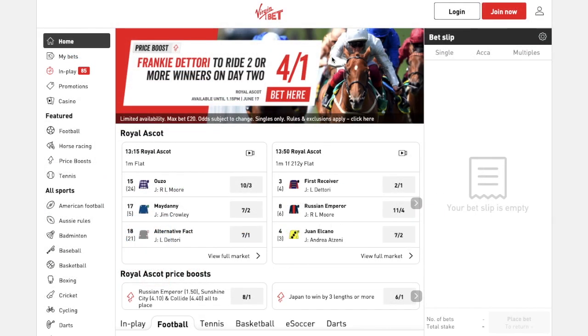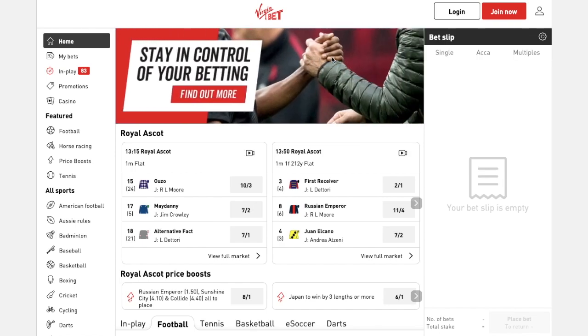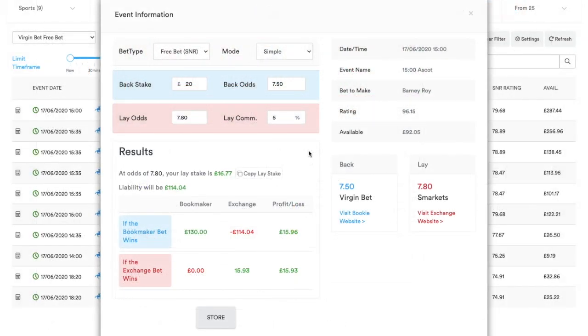And again, you can place your bet with the bookmaker first. And you'll have to do this as 2 £10 bets, as they are the free bets that you'll receive from Virgin. Then once you've placed the bet, you can head over to your exchange, copy your lay stake from the calculator, and paste that in. And again, just making sure that the odds are the same. Then once these bets have settled, you will make a profit of around £16.